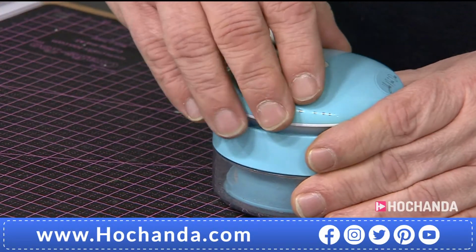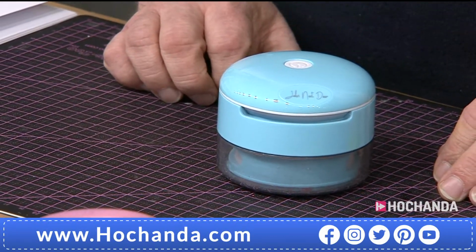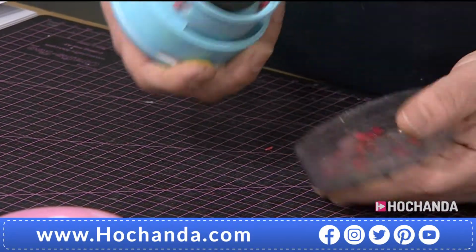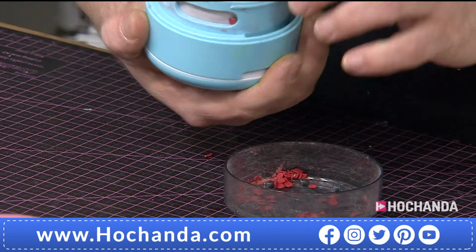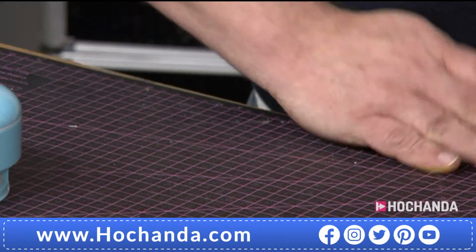Just two double A batteries, that's the one. Oh my goodness. Yeah. That comes off, and then you've got the filter there, and you can just tap that out, and you can actually clean that out with a brush. But you can actually then put those straight in the bin.